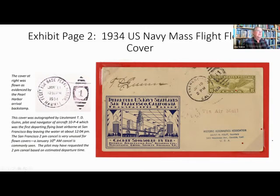What's interesting about this is 2 things. Flying boats are hard to get off the water. You know, physics works. Surface tension is something that tries to hold a flying boat on the water. And these 6 aircraft, in fact, had a difficult time getting off the water.